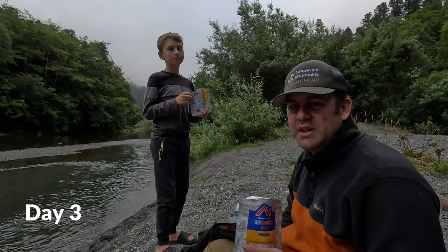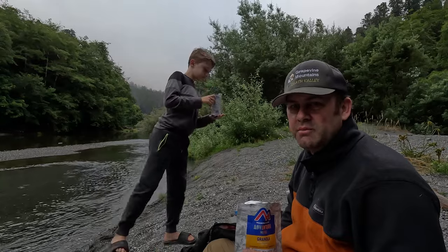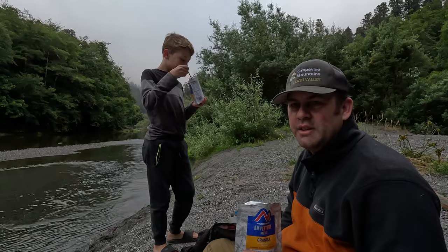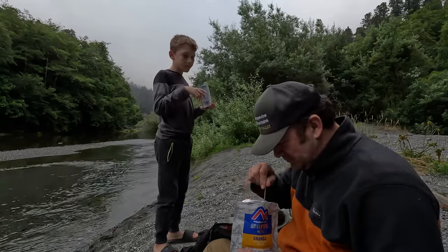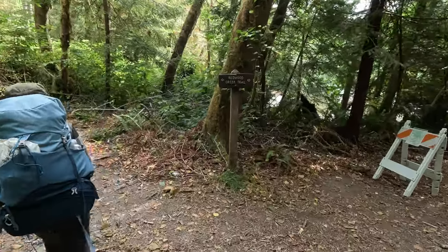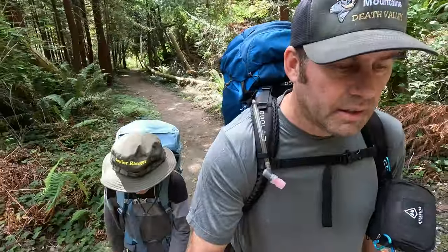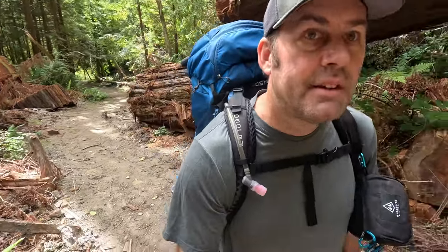Good morning, everyone. Welcome to day 3 here in Redwood National Park. We're going to be packing up camp soon and backpacking from Elam Camp back to the Redwood Creek trailhead to wrap up our time here in Redwood National Park. It's day 3 here in Redwood National Park, and we've just left Elam Camp, and we're taking the Redwood Creek Trail back to our vehicle, which we parked at the trailhead there when we caught our shuttle to Tall Trees Grove.